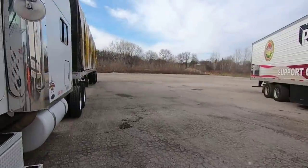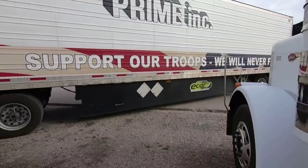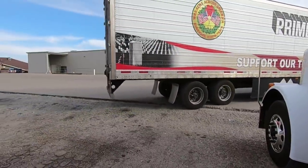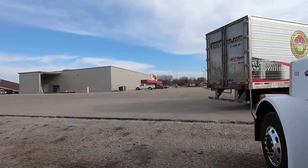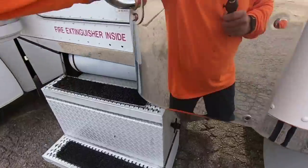Let's see what else. It's a little truck stop here, and that's a grocery store right there. And that's where I'm getting ready to go, the grocery store, to do some shopping. Here, there's the other white mud flap.